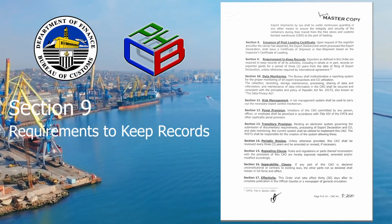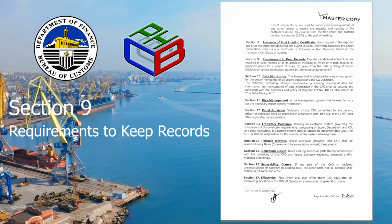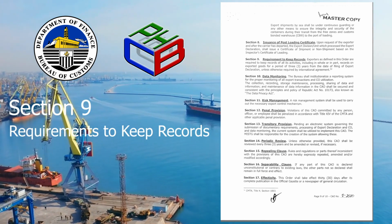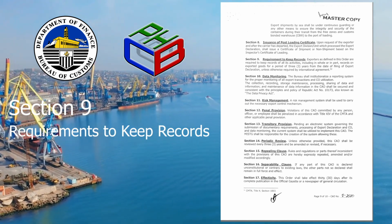Section 9. Requirement to keep records. Exporters as defined in this order are required to keep records of all its activities, including in whole or in part, records on exported goods for a period of 3 years from the date of filing of export declaration, unless otherwise required by international agreement.